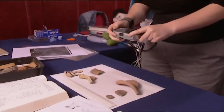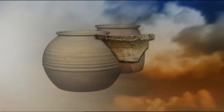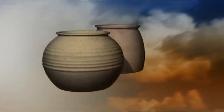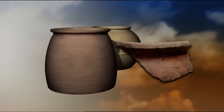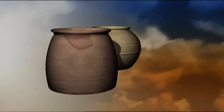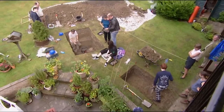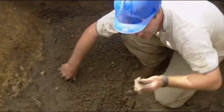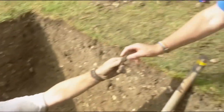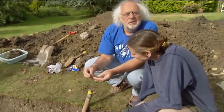Surprisingly, French pottery is rarely found in early Norman castles. Much of the pottery we've unearthed is made locally. This is a rim of a 14th century jar in use towards the end of the castle's life, while this fragment found in the garden trench is earlier and dates to the 12th century. The ditch discovered in the garden continues to turn up early finds. Oh, darn, look at that. What is that? Is it metal? Oh, it's a knife or something. Paul? Yeah.